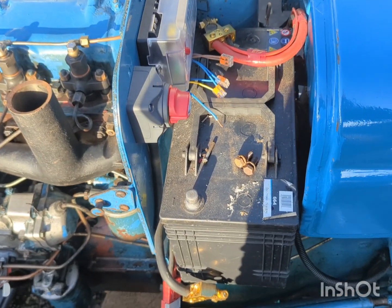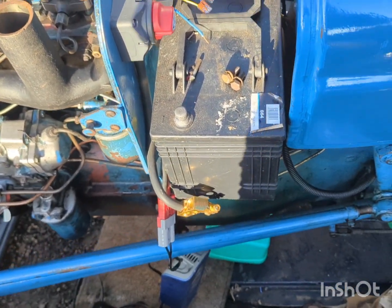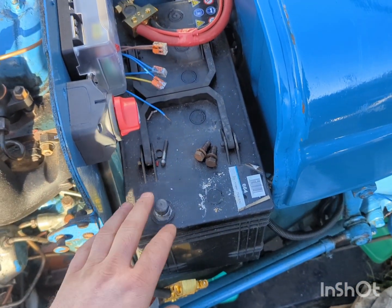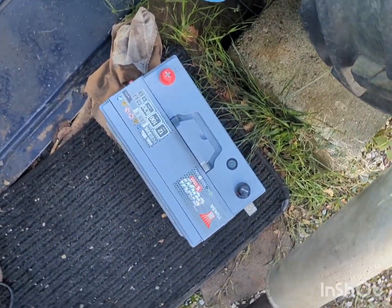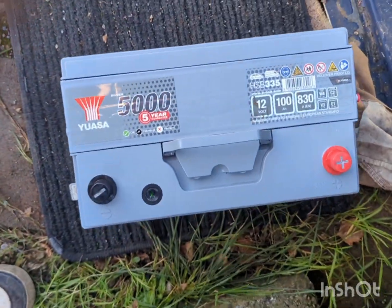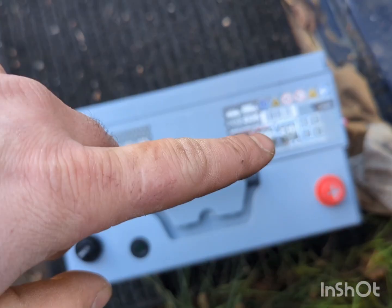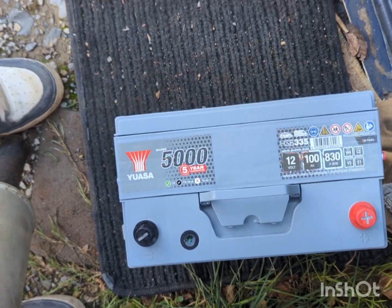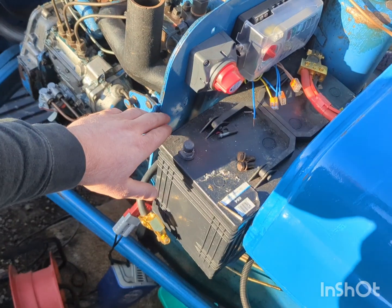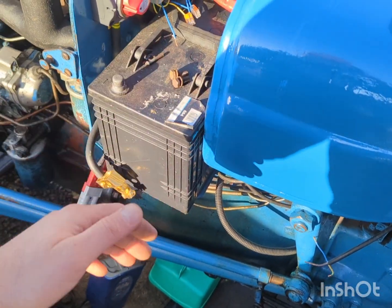So I just wasn't really happy with how this battery was turning the engine over, and I've charged it a good few times now and it just doesn't seem to last 2 seconds. So I've been down the road and picked up a replacement battery here, which has got a higher cranking amps and it's slightly narrower in length, so it will actually fit in the battery bay a bit nicer without interfering with the bonnet as this one has.